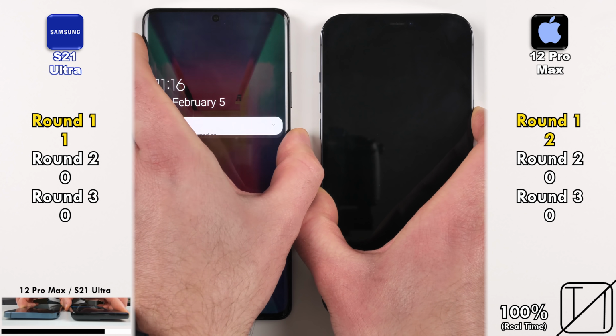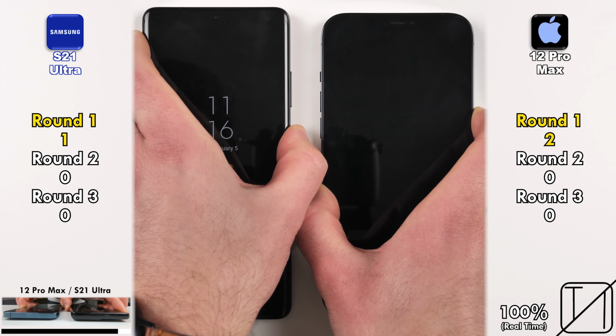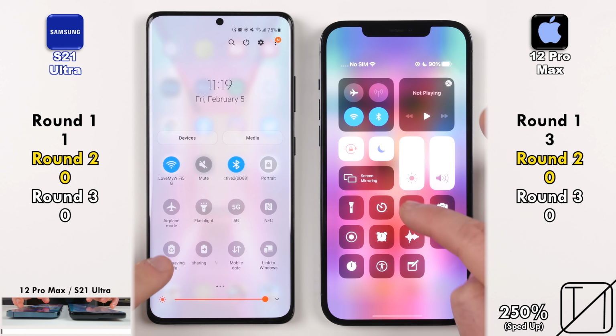Now, when we match up the facial recognition on the Samsung, which is indeed unsecure compared to the secure one on the iPhone, the iPhone was quicker 2 out of 3 times as opposed to the 1 out of 3 times that the Samsung had. Ending off round 1 with 3 points to the iPhone and 1 point for the Samsung.